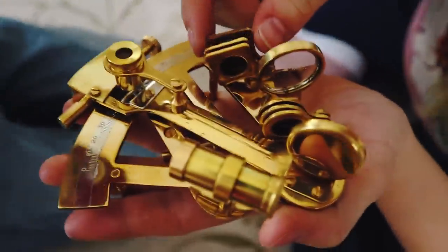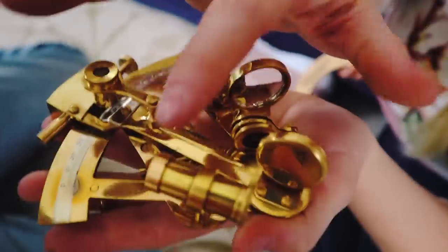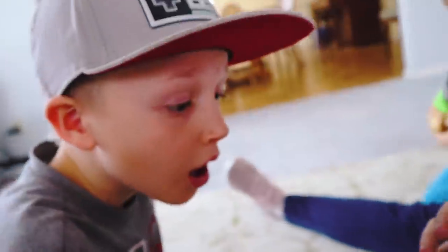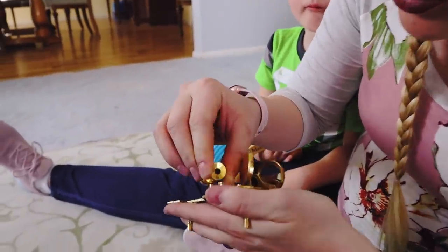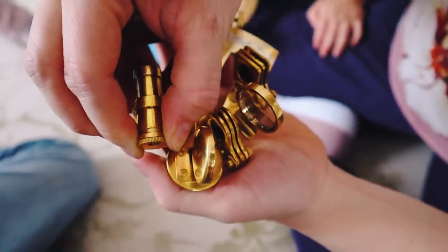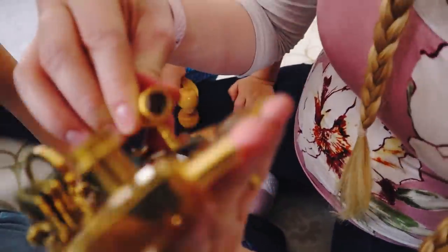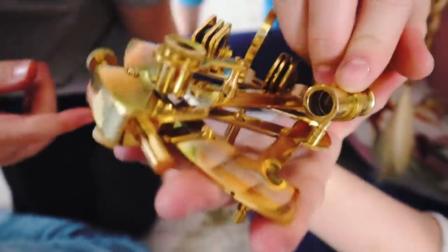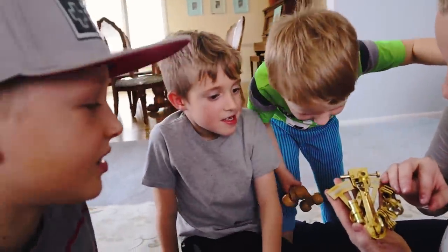Oh, I want to get a good look at that. Look at all these things that move. Is there? Oh, there's a claw inside. Oh, screw that off. I want to see. Yeah, it's unscrewing. Look at that. Wow. And look, you can see a little clue on the inside, a little piece of paper. No way. Can I see? Yeah. That's so cool.